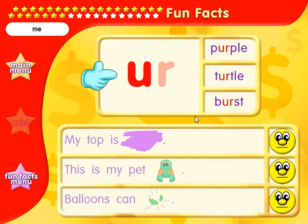Girl. These two letters, U and R, make the sound blend er when they are joined together. Let's say it together. Er. And again, er. Now, these words over here contain the sound blend er. Purple, turtle, burst. Use these words to complete the sentences below.